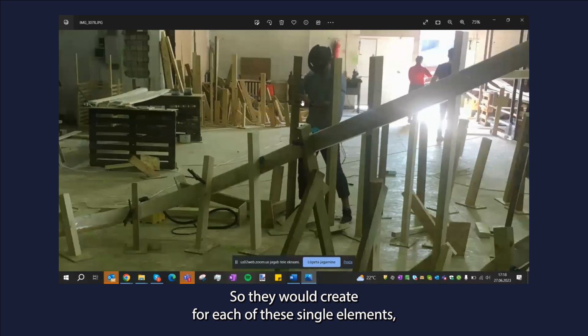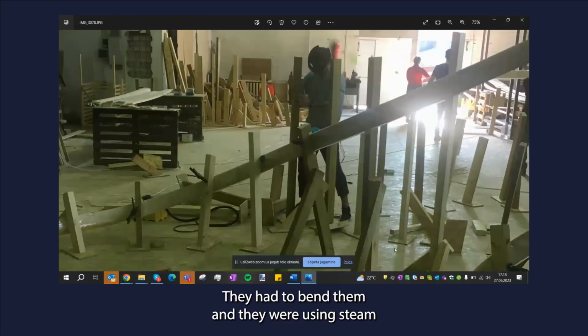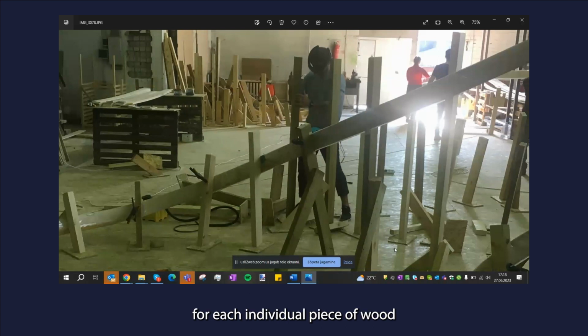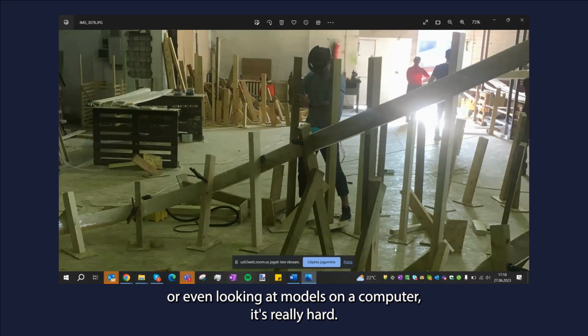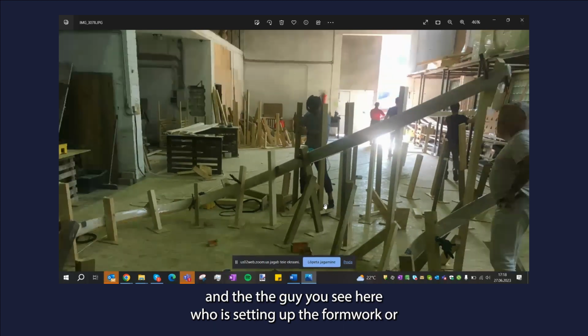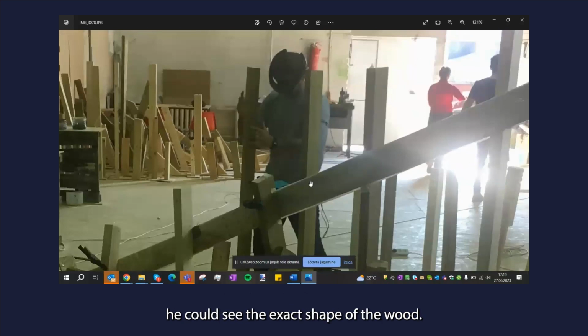So for each of these single elements, these wooden curving elements of the sculpture, they had to bend them, and they were using steam to fix them in place. A really old technology, actually, but they had to create the form for each individual piece of wood individually. And to do this with drawings, or even looking at models on a computer, is really hard. So they set up this HoloLens environment, and the guy you see here who is setting up the formwork or the structure to bend the piece of wood, he could see the exact shape of the wood. And that really was key to actually getting this piece of work done.